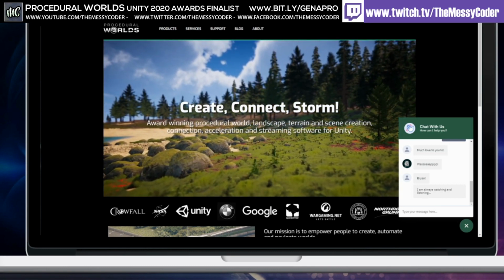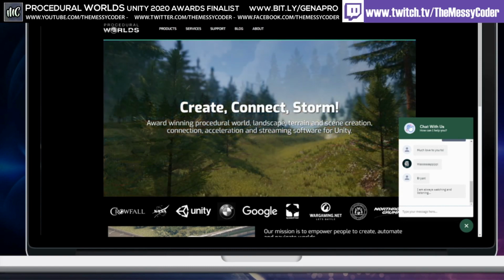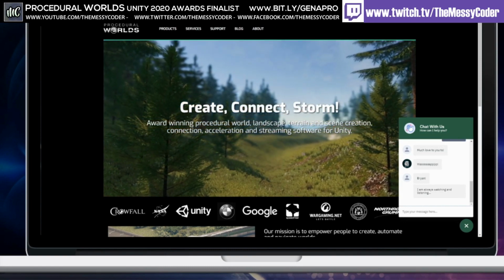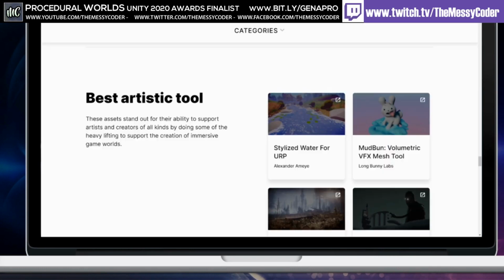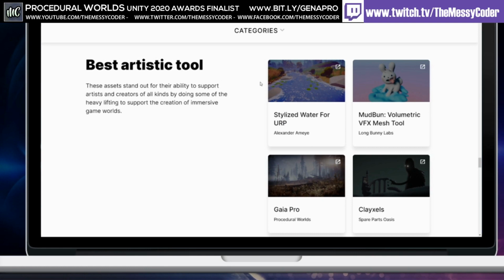Actually, go to the Unity Awards and show people where that is. While we do that, I'm just going to start the raffle. The raffle has started. So on the awards, best artistic tool. These assets stand out for the ability to support artists and creators of all kinds by doing some of the heavy lifting to support the creation of immersive game worlds. We chatted with Clayxels, Andrea, yesterday.